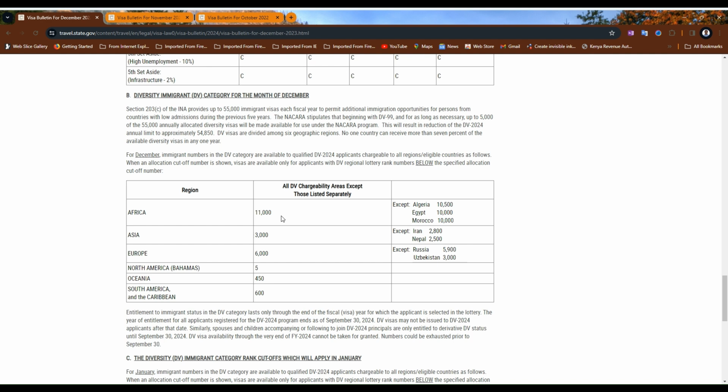And remember, even for the previous cutoff, maybe some people were never scheduled in October. So the same people will be scheduled in the subsequent months, for example December or November. So 11,000 and below, those case numbers are eligible to be scheduled for interviews. And they are eligible to receive the second notification letter, which is the interview notification. So it never changed much.